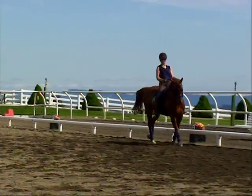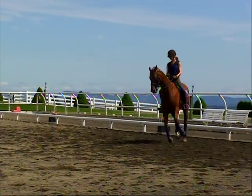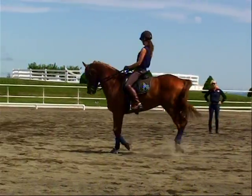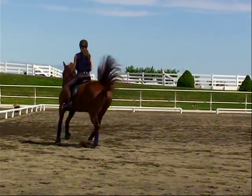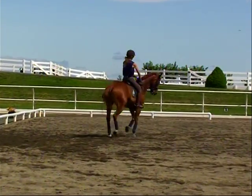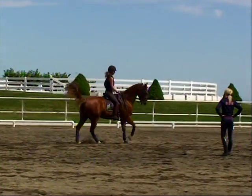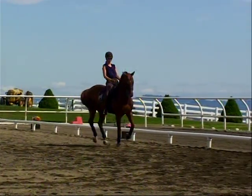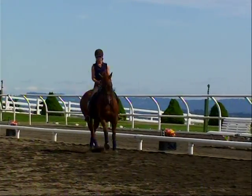And then again, half halt left and position him, and then one, two, and out. Keep that right hind leg really going for you. Yeah, a little running through the right leg again. Shorten your reins on both sides. And the same tempo. Good, good. That big canter uphill stride. That's what I'm looking for.